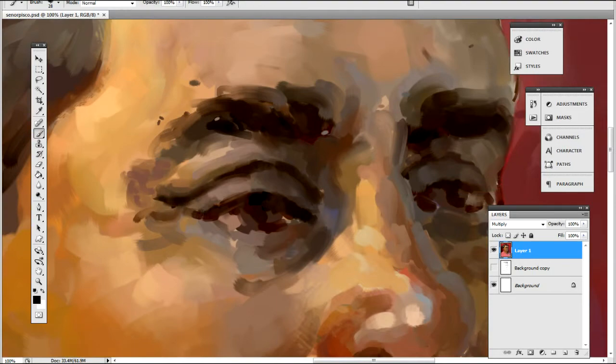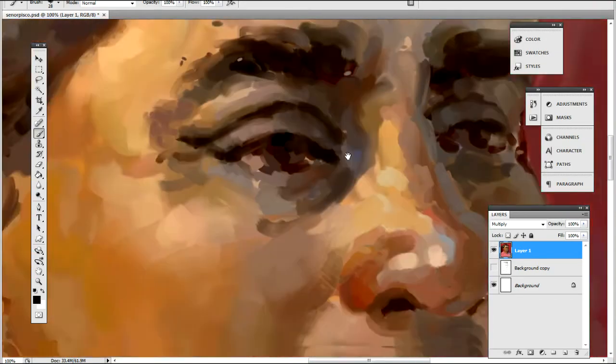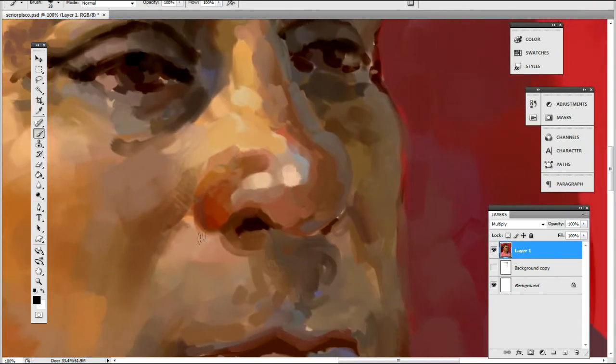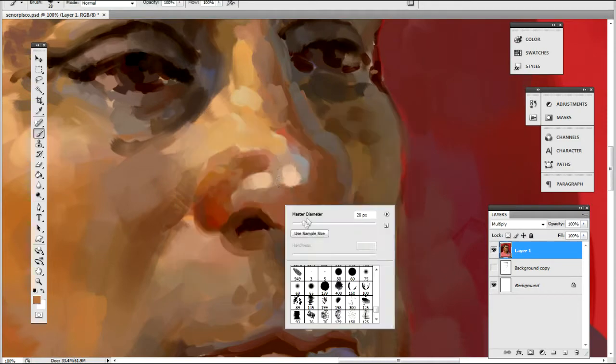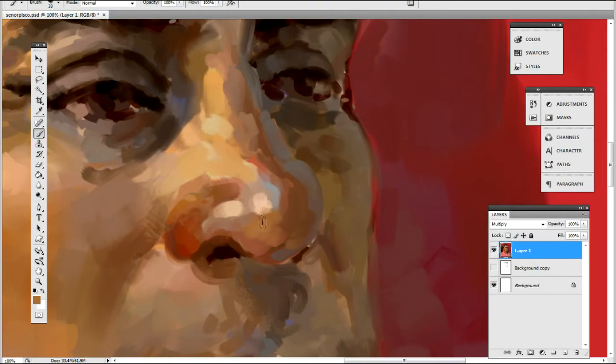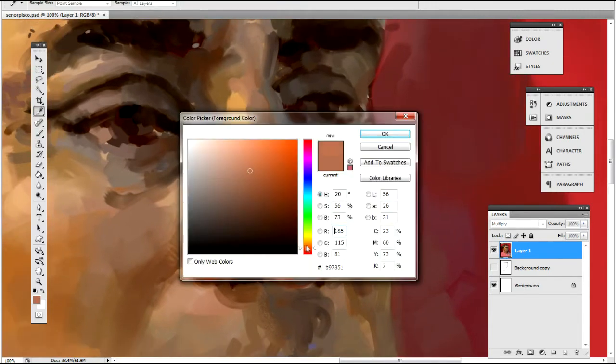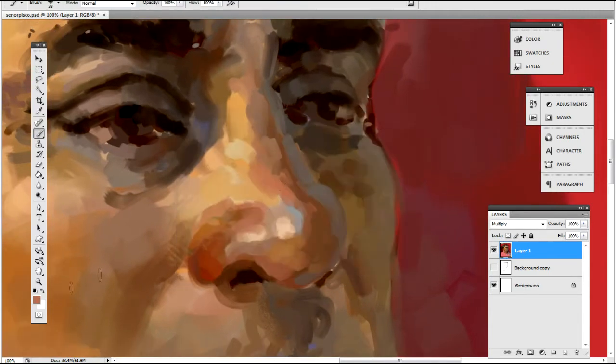Notice how the face has different temperatures. The nose tends to be more warm, the eyes more cold, the part of the beard is more greenish, the ears are red also. So yeah, just have those things in mind when you paint.